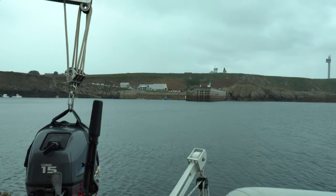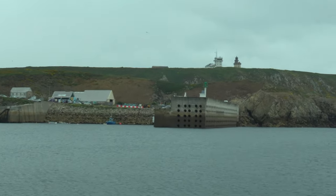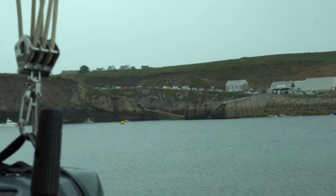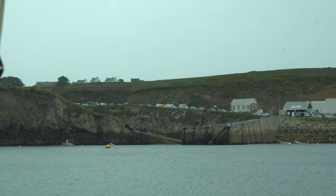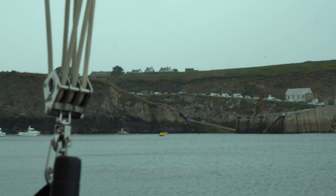We will be taking a walk or bike rental to the main town and seeing all that. You can see this is where the ferry comes in, and that is one huge breakwater. And you can see the stairs over here, which is one option for getting onto the dock. I think we'll have to take our dinghy over to that ramp and wheel it up there.